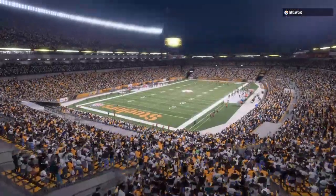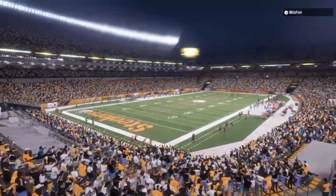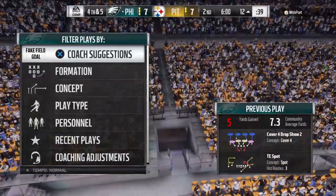Back live with Charles Davis. I'm Brandon Gaudin. It's the Eagles with the ball here to begin quarter number 2. They are, however, facing a 4th down situation.